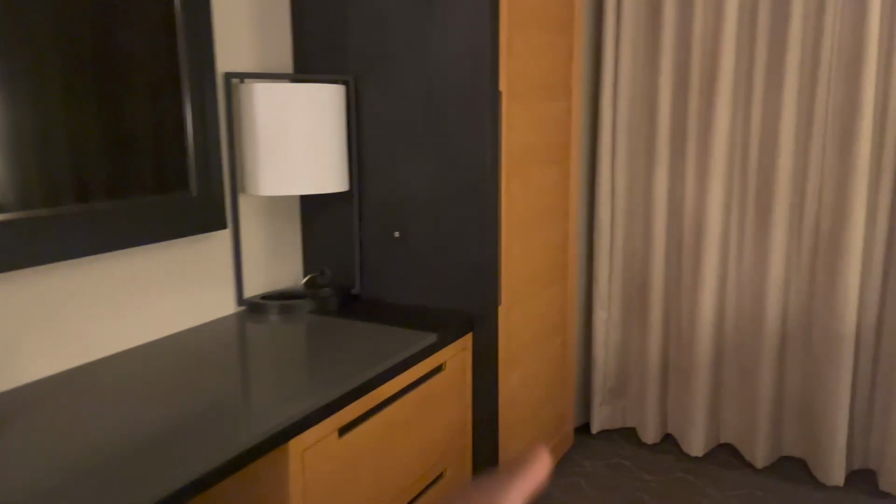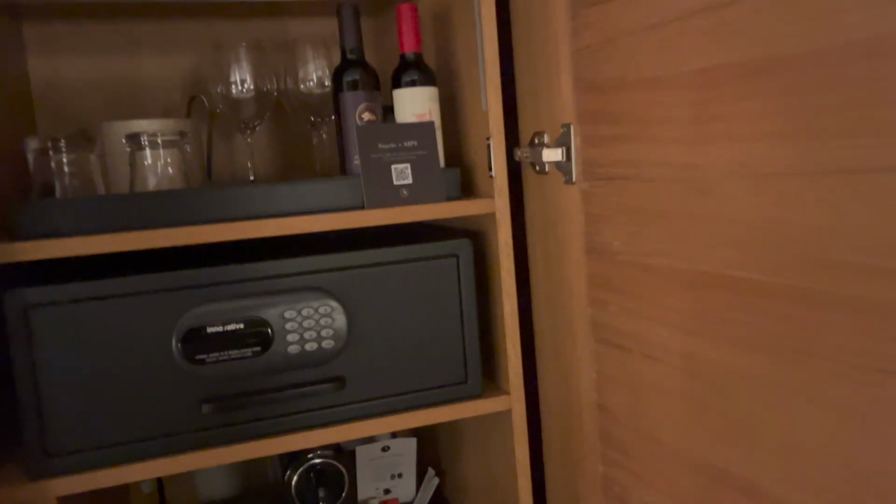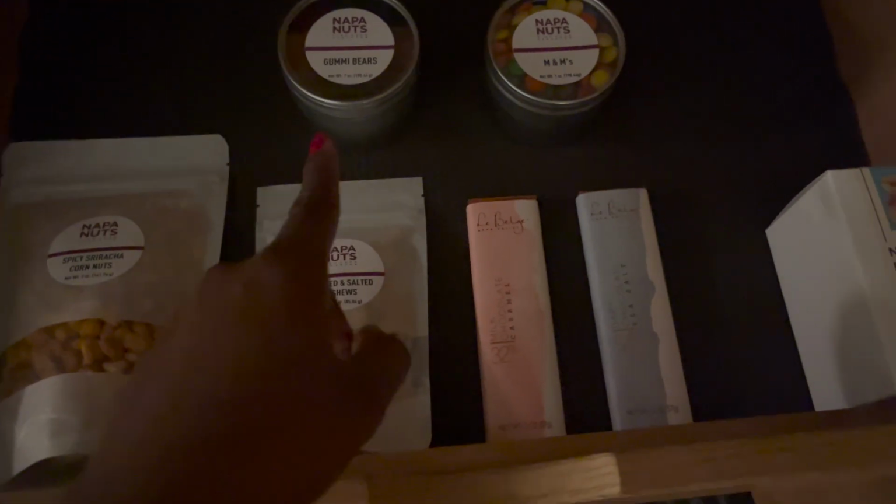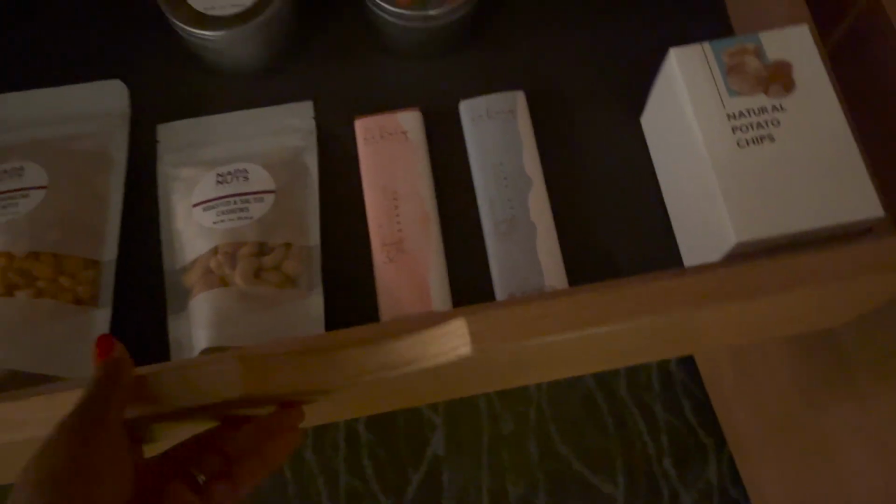That is the mini bar area. Obviously all this costs money. Anyway, my phone was messing with me. So like I was saying, that is a fridge, that's the mini bar. Look at these snacks. I'm not gonna touch any because I don't want them to charge me. But they have candy, chocolate, nuts, potato chips, perfect wine snacks. And I'm gonna be using that coffee in the morning.